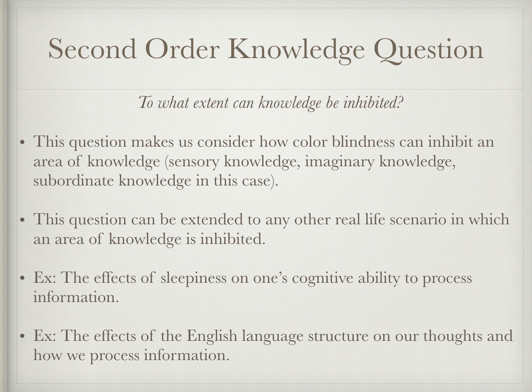Here's an example: the effect of sleepiness on one's cognitive ability to process information. So if you don't sleep enough, to what extent can knowledge be inhibited? That's obviously applicable. Another example, the effects of the English language structure on our thoughts and how we perceive information. To what extent can knowledge be inhibited by the structure of the English language?